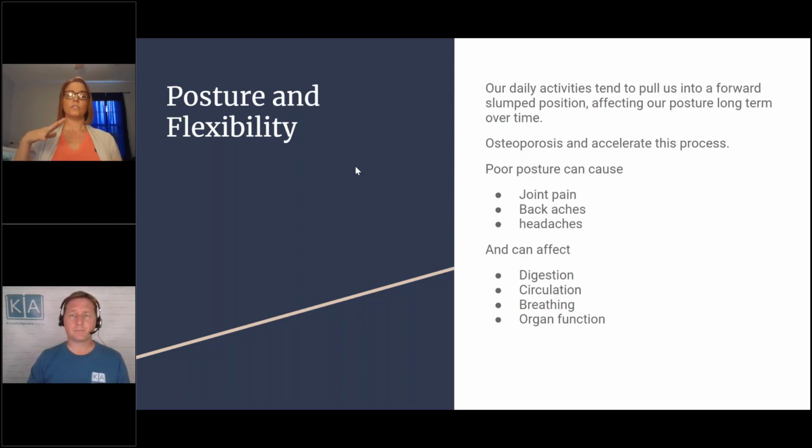Also, when you're slumped forward and the ribs kind of collapse down towards your pelvis, you can have difficulty with digestion, breathing. I know when I worked in therapy and we worked with COPD patients, we talked a lot about posture so the lungs can pull the air in. If you're smushing them down, they can't work. And then organ function and circulation. So having good posture is really important for just basic health in general.